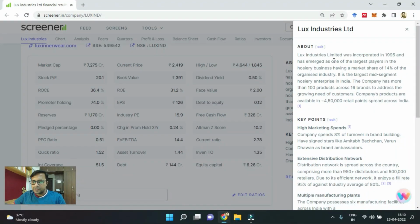Alright, Lux Industries was incorporated in 1995 and has emerged as one of the largest players in the hosiery business, having a market share of 14%. I talked about 15, it's 14% of the organized industry. It's the largest mid-segment hosiery enterprise in India. The company has more than 100 products across 16 brands. The company's products are available in 450,000 retail points spread across India. So they definitely have a good deal of presence across India, right?